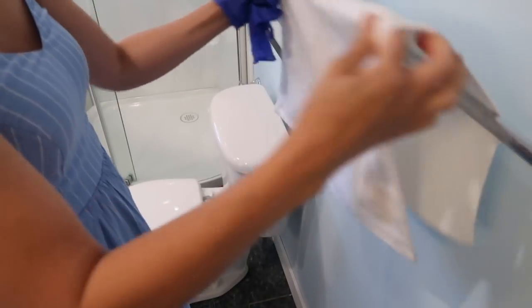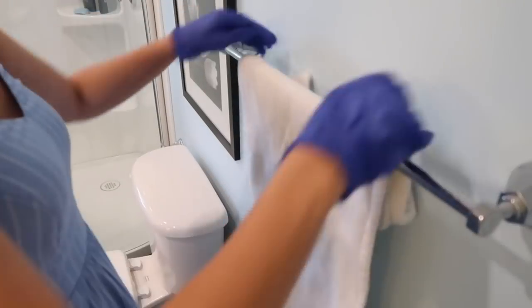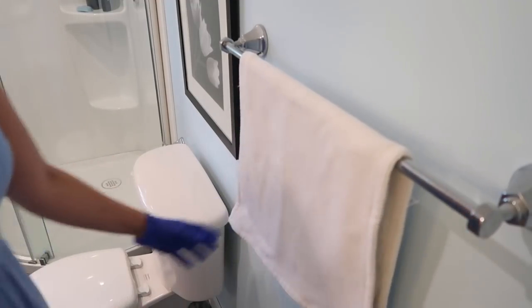Now this little hand towel is all dirty, so I'm going to go ahead and swap that one out for a clean one. And I'm going to go ahead and start wiping down the bathroom sinks as well.